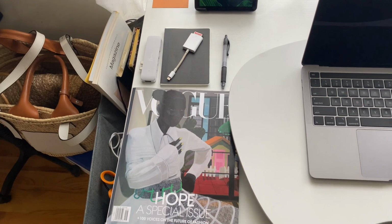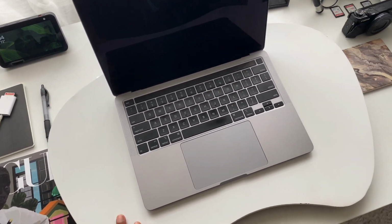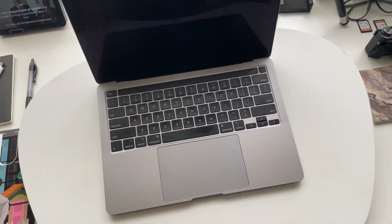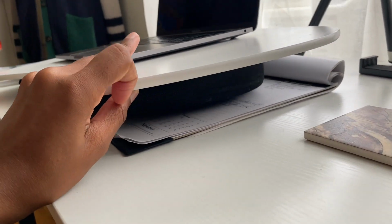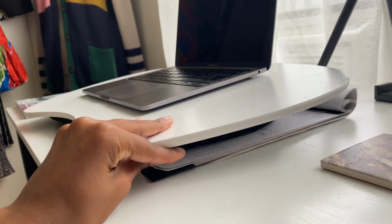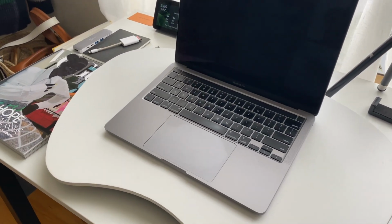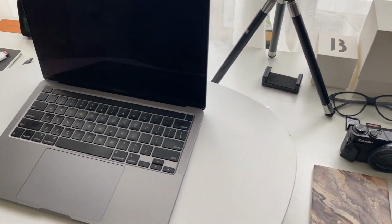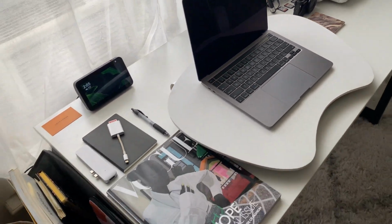Here is a look at my desk. This little board to kind of hold up my laptop is from Urban Outfitters, and it is amazing, especially if your laptop gets really hot and you don't want it to burn you. It has this little pad there that's great to sit on your lap, and then it's kind of diagonal. This was in my things you need to survive quarantine video. So if you're into electronics and things like that, things that I really like, definitely check out that video.